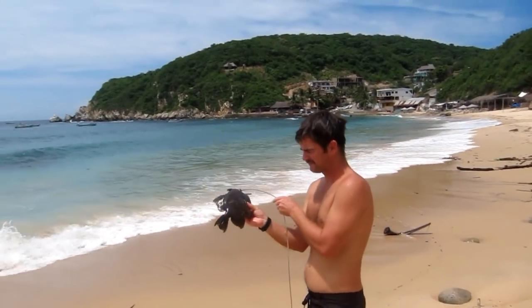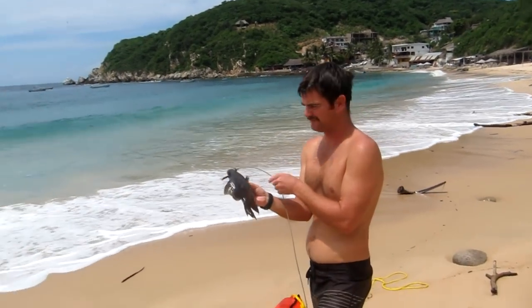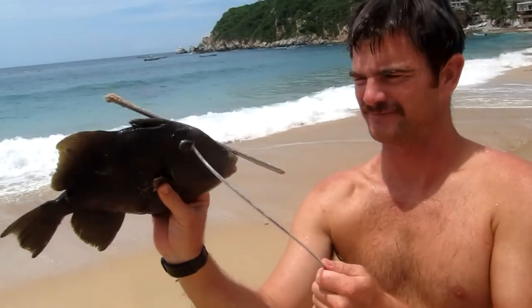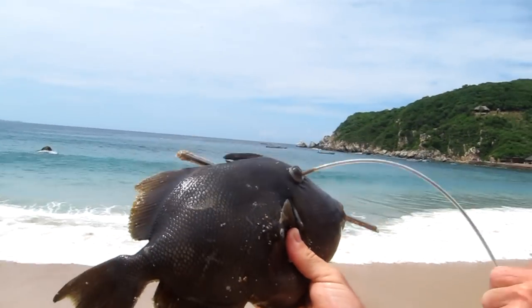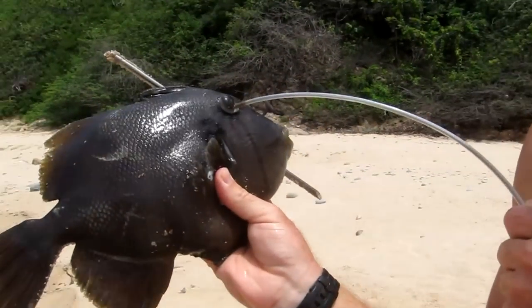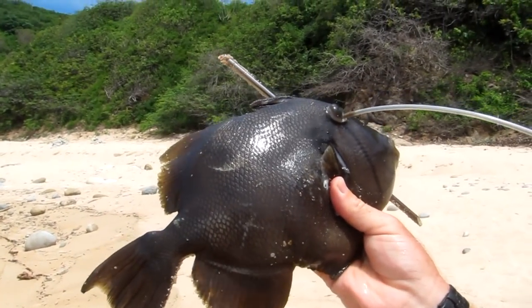What'd you get us for dinner? Triggerfish. Woohoo! Let me see. You didn't need to give me the sandy side. Oh, let's go around over here. There we go, that's a triggerfish.